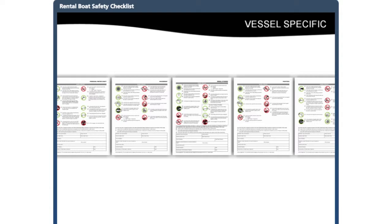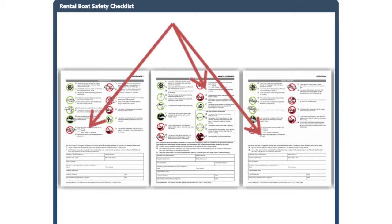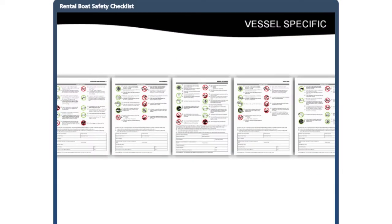At this point, we will now review all the checkpoints on the 5 checklists. Be aware that because each checklist is unique, the order of the checkpoints will vary from checklist to checklist.